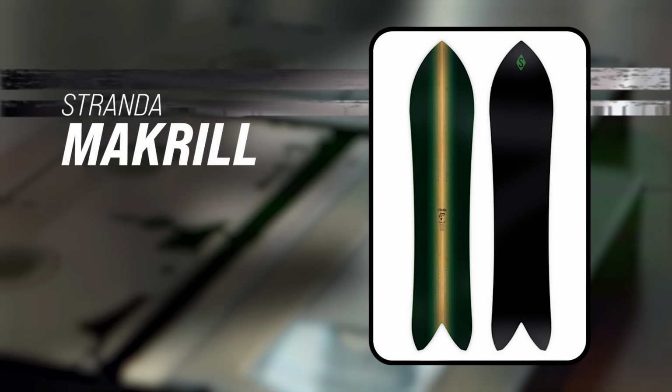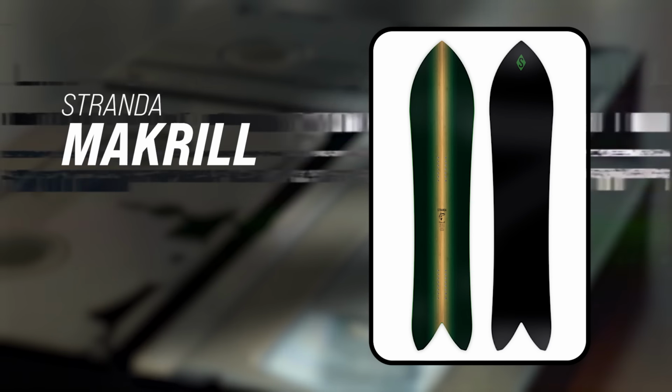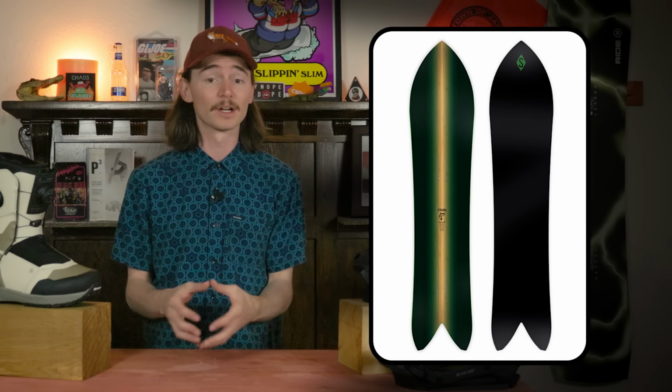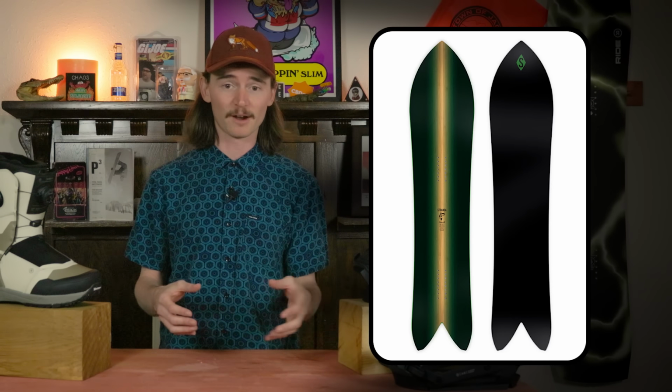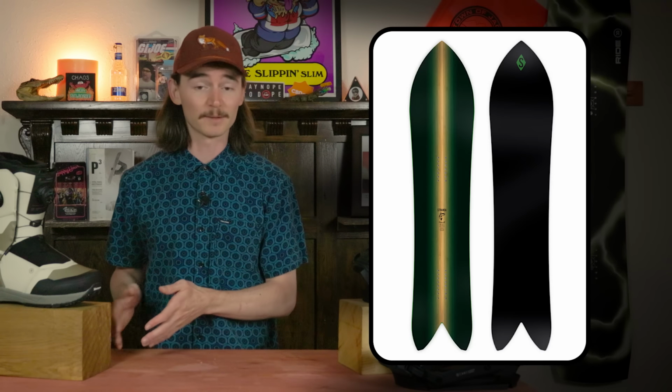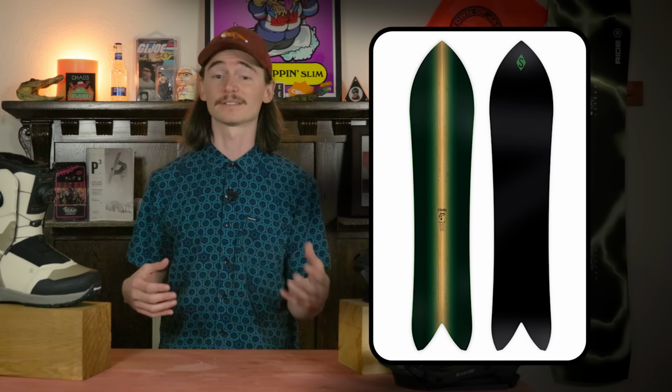Number 5 is the Strand of Mackerel. This board is awesome. It's going to have a standard camber profile with a little rocker on the nose. That's going to help it float a little bit better. So when you are in that fresh powder, all that creamy stuff, you can lean back, use that back foot to drive on it because there isn't any rocker in the tail. It feels nice and stable.